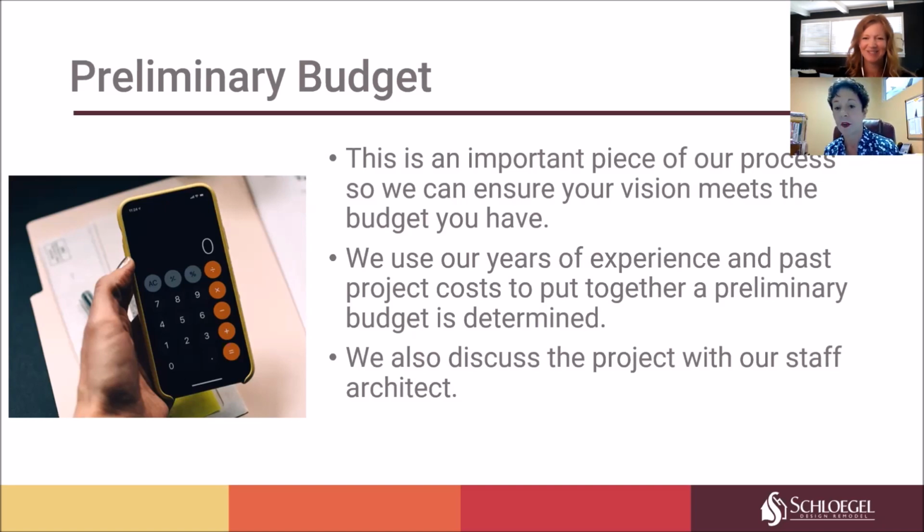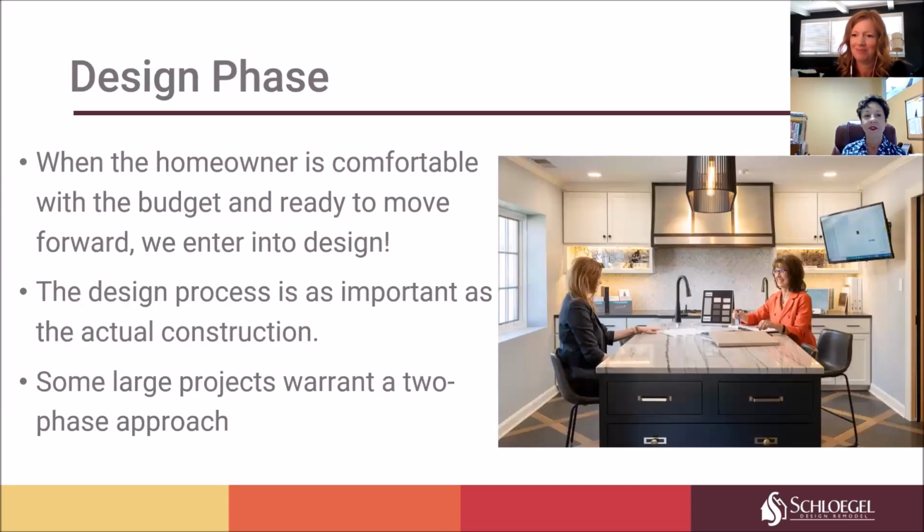It's definitely not firm, but it's fair enough to say, okay, yes, I think I'd like to move forward from there. And if you do want to move forward from there, then we jump into the design phase. And I always say that this phase is at least as important as the actual construction. It helps lay out the project. We make all the product selections.